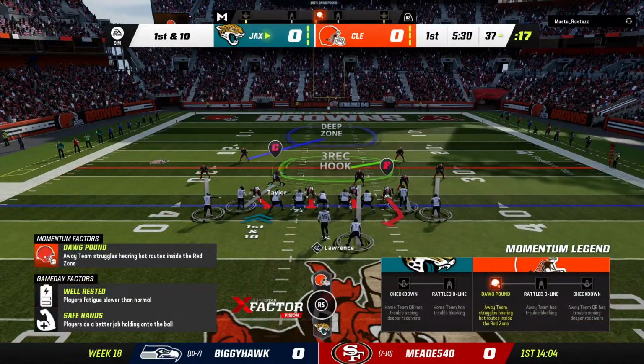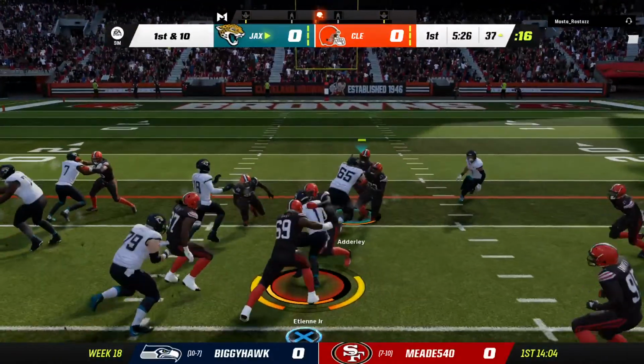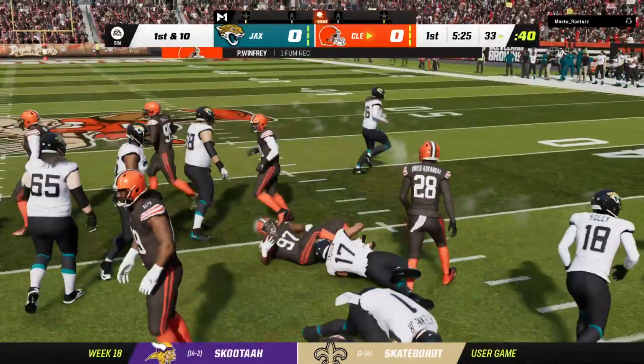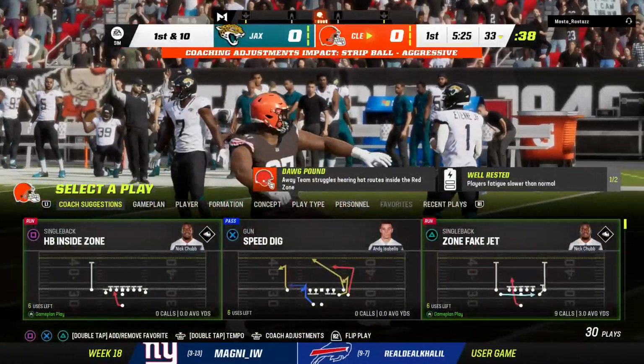This time he waits for his man to come open, puts it right on him, and they pick up a first down. And now a fumble. The ball's out. And this is picked up by the Browns. And they have the football and will set up shop at the 33-yard line.